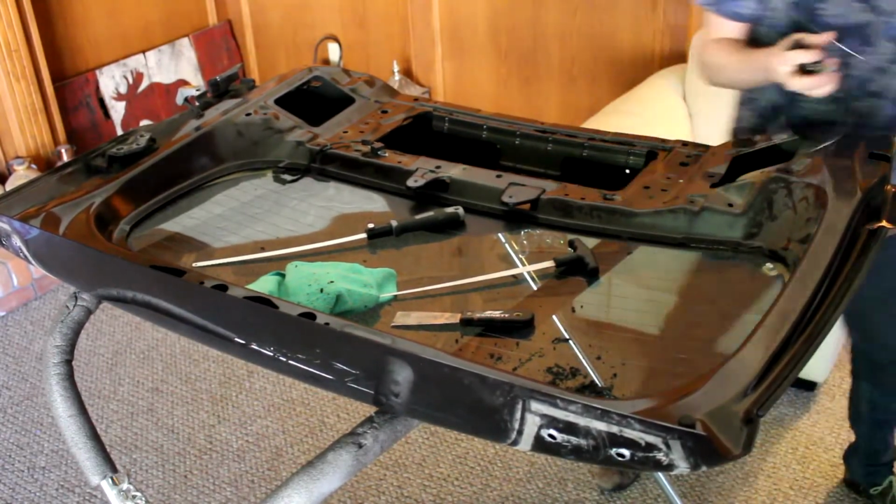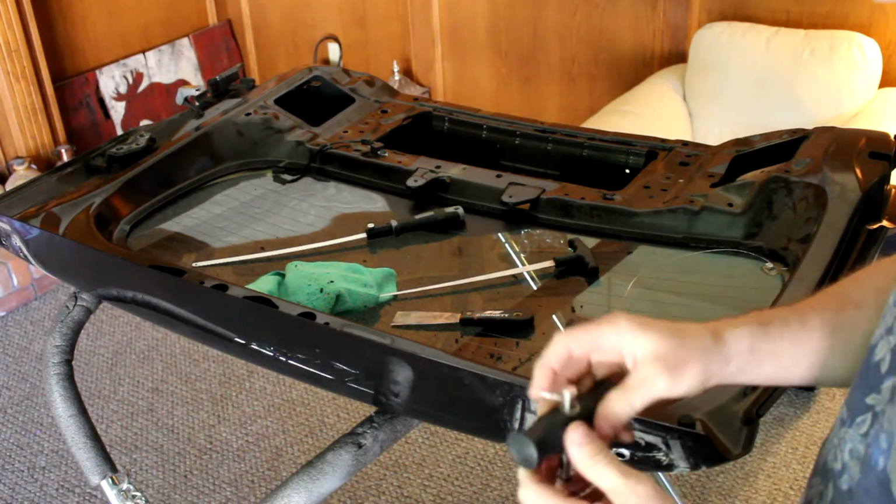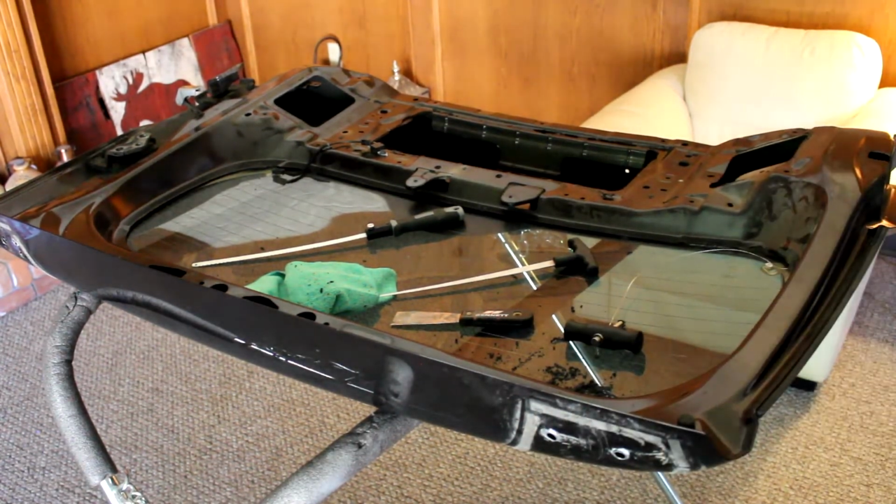Woo! Not quite as strong as I thought it was. So I will just take this out and put some new ones in.